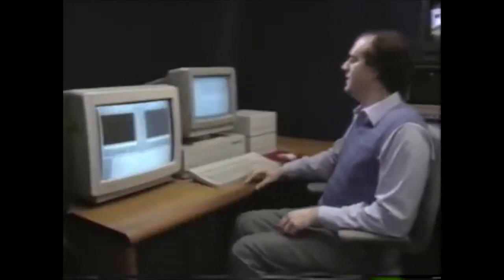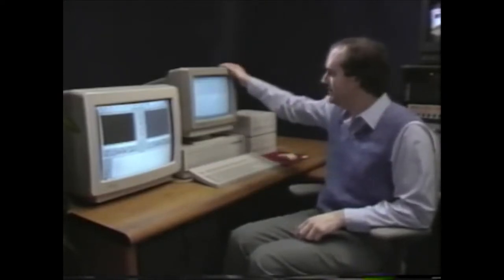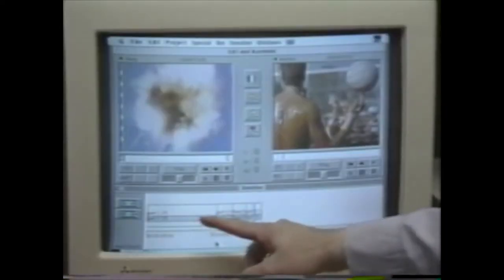Avid 1. The first digital editing system, and it was released in 1989. So what made Avid so special? Well, in normal video editing, you can only overwrite the material. In this nonlinear editor, you can splice in, just like in film. This totally changed how people edited.